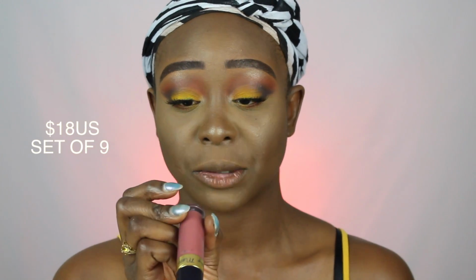But I want to go into my inexpensive one. This one is from LENA Cosmetic. It's really good. This one is called Send Me Nude. I don't remember how much I paid for it, but I don't think it was expensive because I bought a whole bunch of them. I think one of them was for $4, if I'm not mistaken.